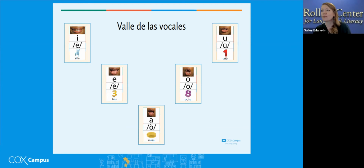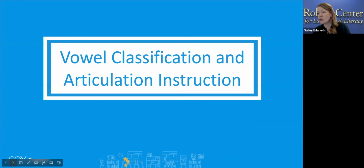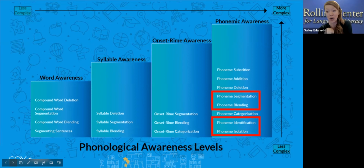All right, so let's move on to the next slide. We're going to talk about our instruction, the vowel classification and articulation instruction. On the next slide, we have a continuum. This is not a continuum. It looks like a continuum. And I was taught with phonemic awareness that it was a continuum when I was first introduced to phonemic awareness instruction, but it's not.